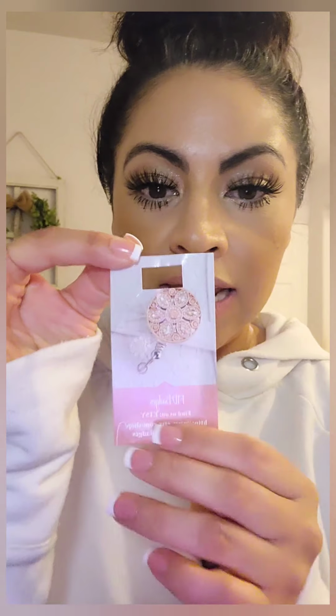So here's a close-up, and here's her card. And again, the name of her shop is FID Badges. She is an amazing woman to work with. Super sweet. Love the quality. And yes, so let's support her shop as well.